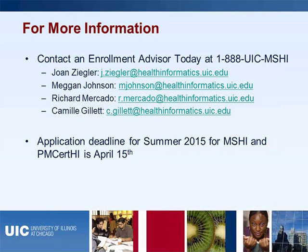Great, and another question that came our way was, can the credits from the postmaster certificate be transferred into the master's program? And absolutely, you can certainly speak with your student advisor about getting those credits transferred into the master's if you decide to make that transition, as long as you do that before you complete the postmaster certificate.